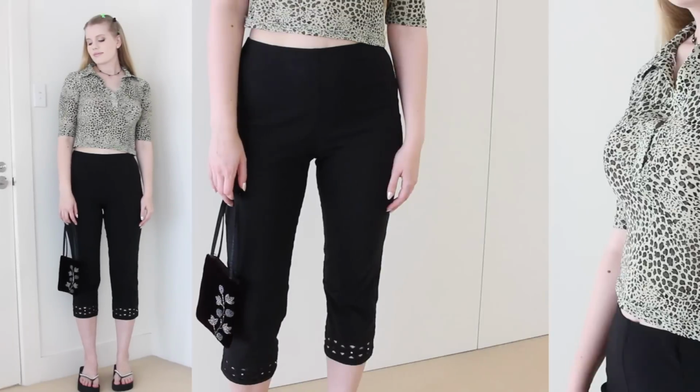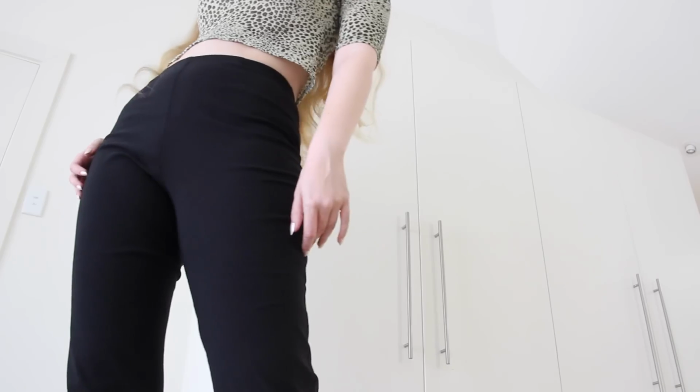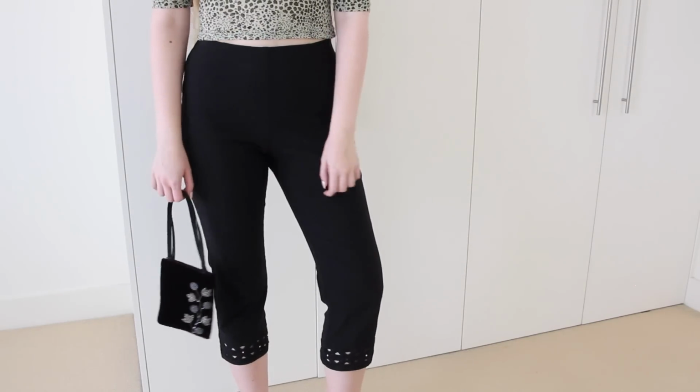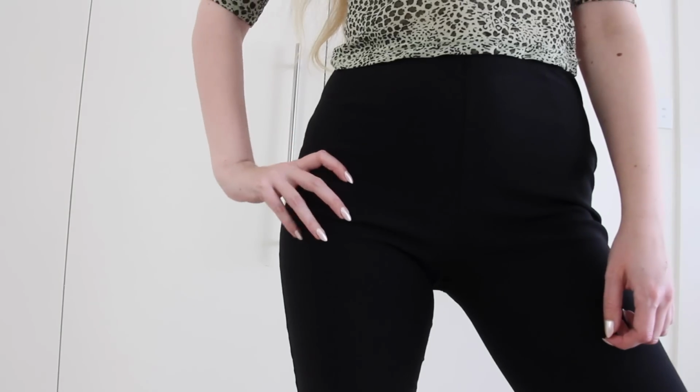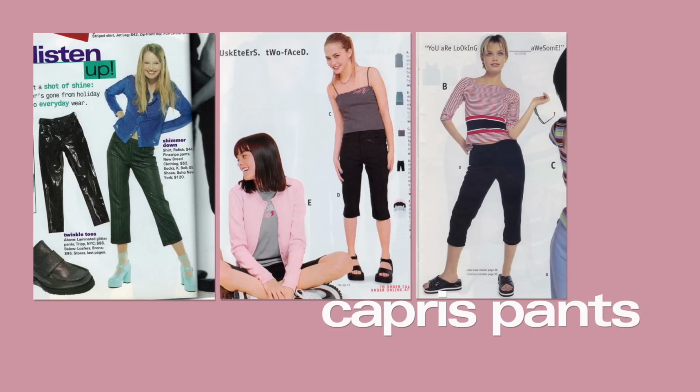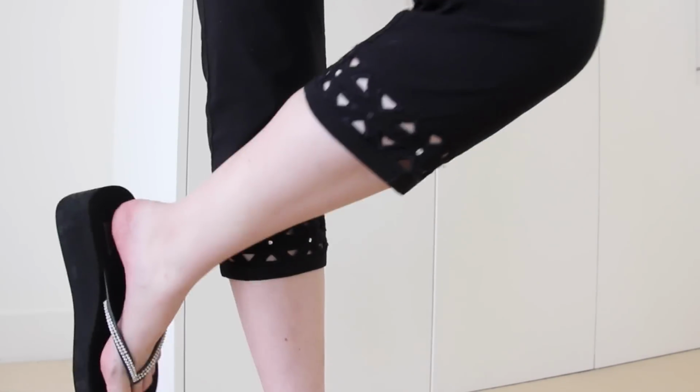Jumping straight into it, we have my personal favorite look showcasing some authentic mid-90s style. These pants are the shining gem of this ensemble. They are so great. They are a pair of capri pants with rhinestone detailing along the hems.